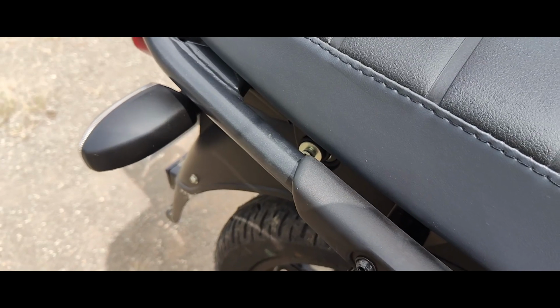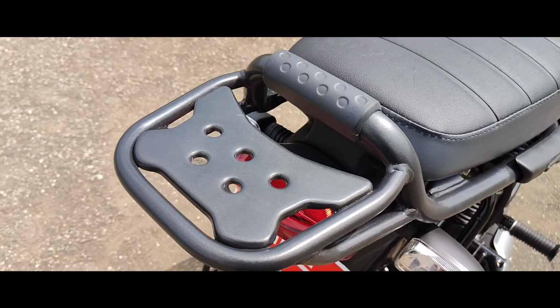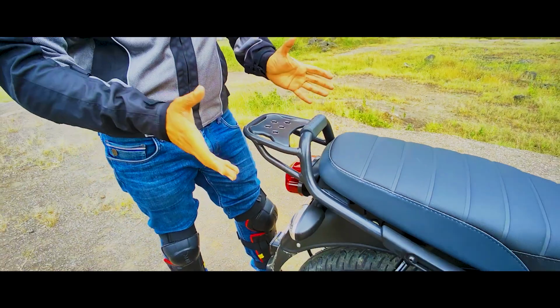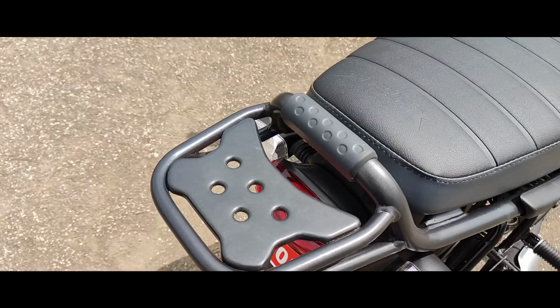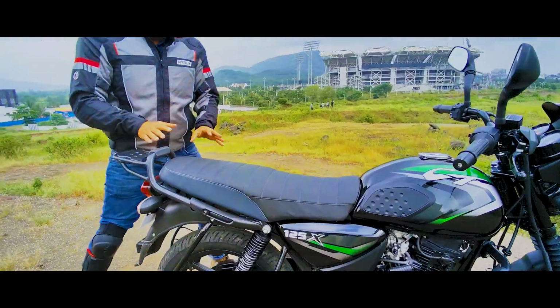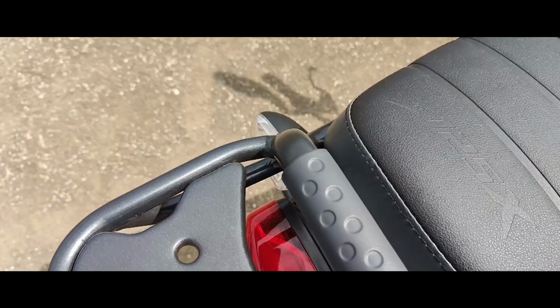The grab rail is functional, and this carrier should help those lugging load quite a bit. This is going to be very useful and is going to be a draw for those who are buying this motorcycle in the rural environment. As you can see, there is enough and more space on the rear seat also for a pillion. It has a 125X branding right here.